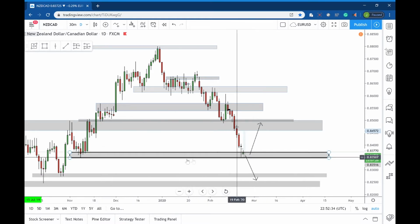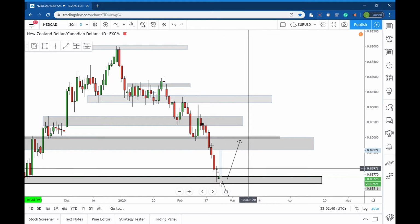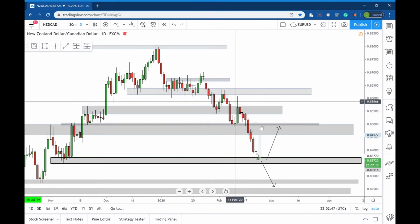at the support area, which is the floor. Actually, we're looking for buying opportunities only for today. Tomorrow, if we do get a loser today and we do close below the support area, then we will be looking for sellers again because it's showing us that sellers are still in control. But for now, we're looking for buys.